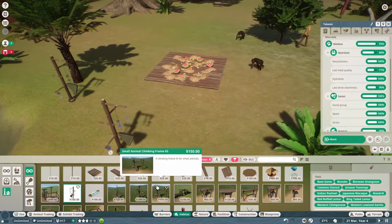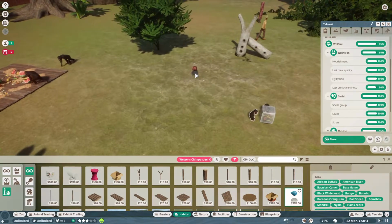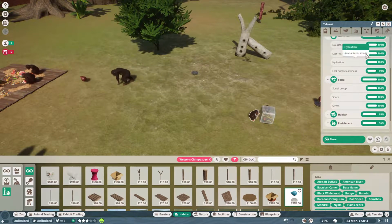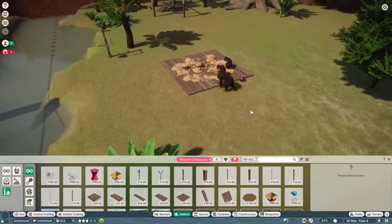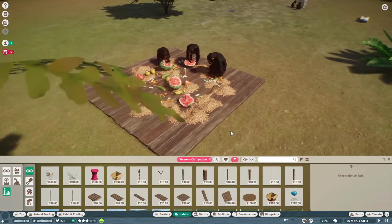Yep. And let's go ahead and see. We've also got a grab ball. Okay, now let's see. Your enrichment's at 96%. That's great. Okay. Look at all of them eating. Some watermelons, some carrots.